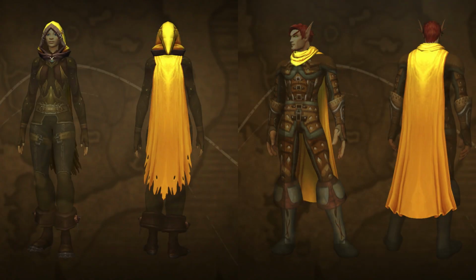The next two we'll do together. They're both ensembles. One is the Vagabond Sunny Treads, the other is the Wanderer's Sunny Trappings. These are both 100 trader tenders. Both of these are kind of staple items for the trading post at this point.